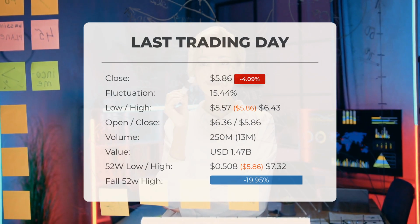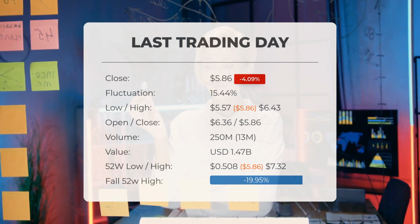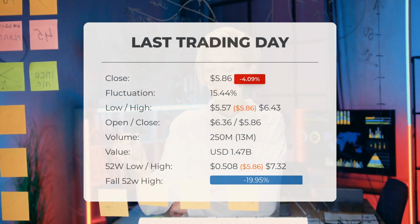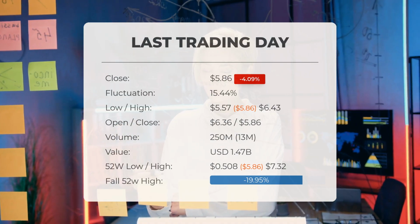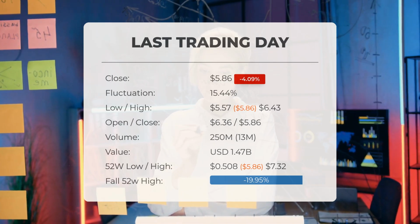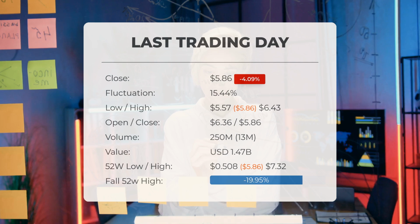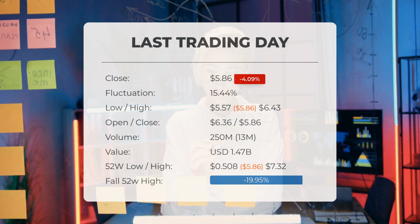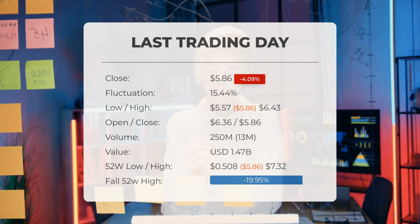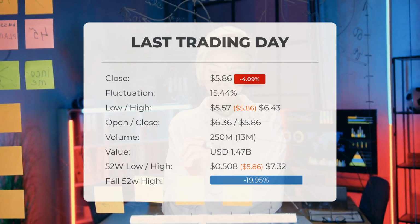Over the last 10 days, the price has increased in 7 of those days, rising by 24.68% over the past 2 weeks. Volume saw an uptick on the last day by 13 million shares, albeit amid falling prices. This may serve as an early warning sign, indicating a slight increase in risk over the coming days. In total, 250 million shares were traded, amounting to approximately $1.47 billion.